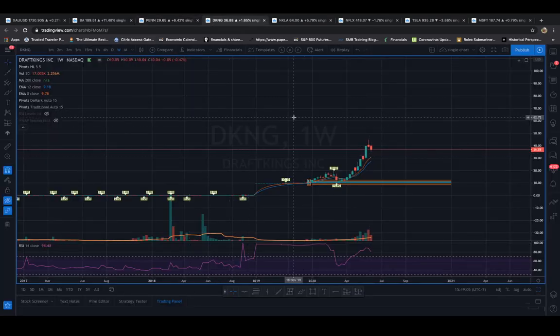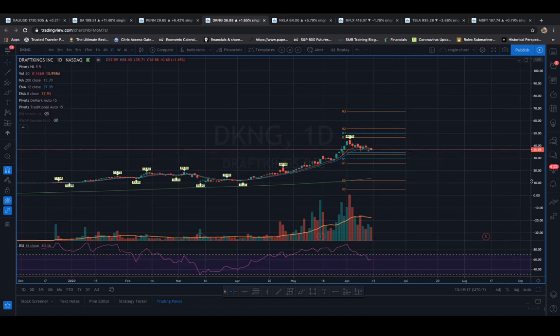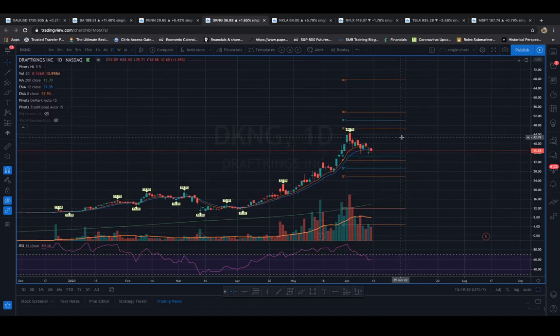DKNG. DraftKings looking for weekly higher low, decreasing volume on the weekly. There's still some notable space between here and the 80 EMA where we would suspect we would get a decent pullback. If the market bounces, it could be a candidate that's just showing some relative strength, not pulling back as far as some other names.